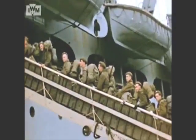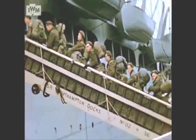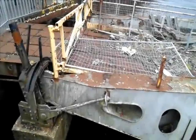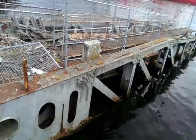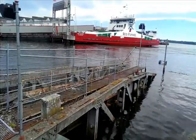Incredibly, Southampton does not have any memorial to those who left from the port in World War II. So when the Whale roadway section and bumper pontoon of the Second World War Mulberry Harbour disappear, there will be no tangible reminder of the prominent role the port played during Operation Overlord for future generations.